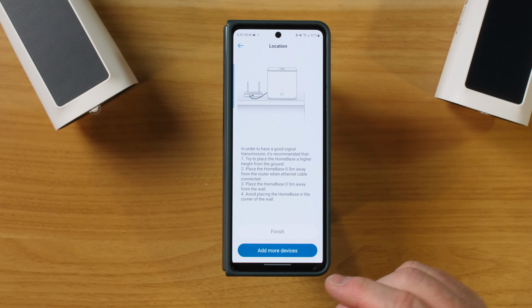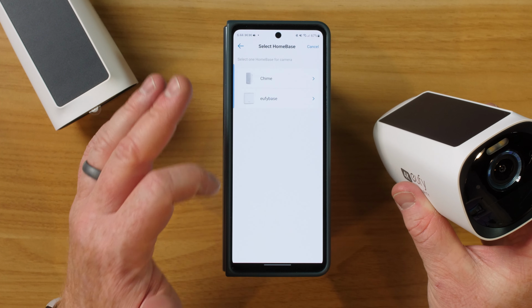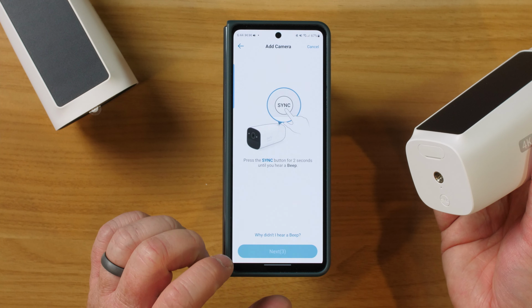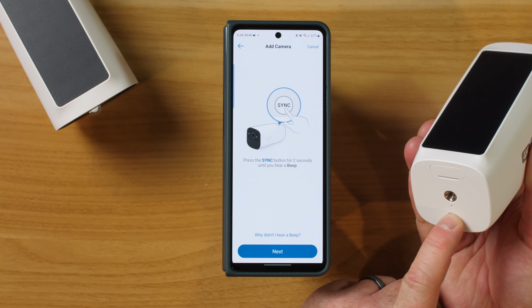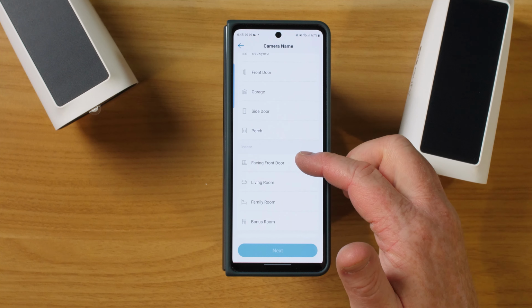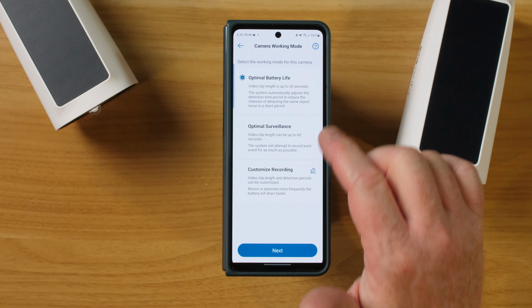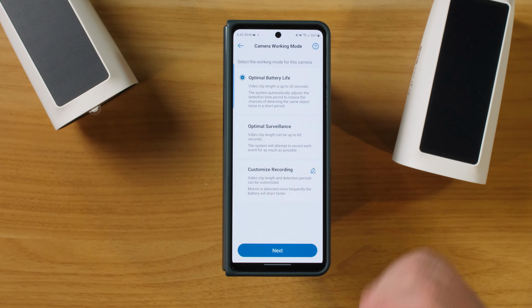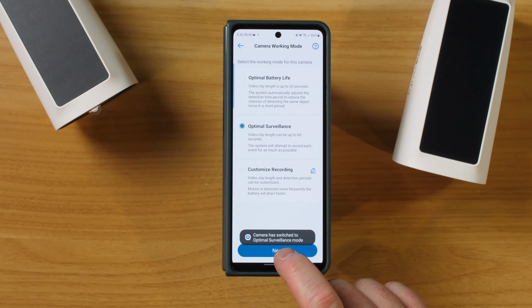Okay, now that we have it set up, we're going to set up the cameras. Choose the camera, and then we're going to hold down the sync button so that it can find the camera. Press the sync button until you hear the beep. Now we're going to give it a name. So we're going to name this driveway. And then you can choose if you want optimal battery life, optimal surveillance, or customize recording. So I'm going to go ahead and choose optimal surveillance.